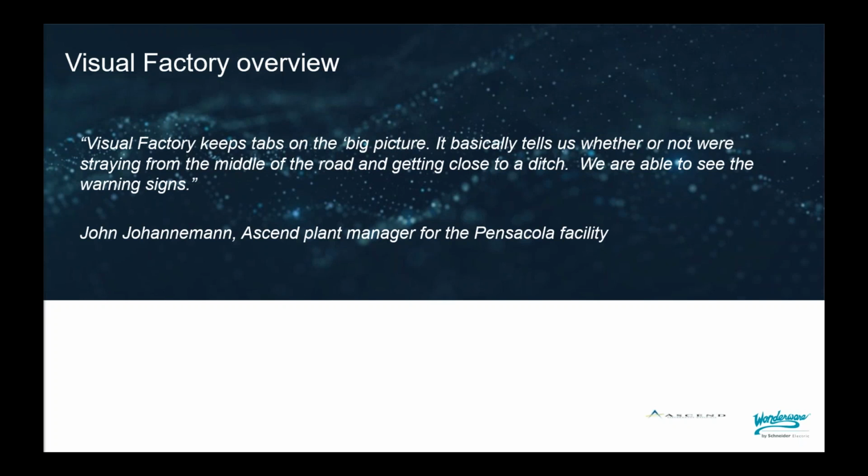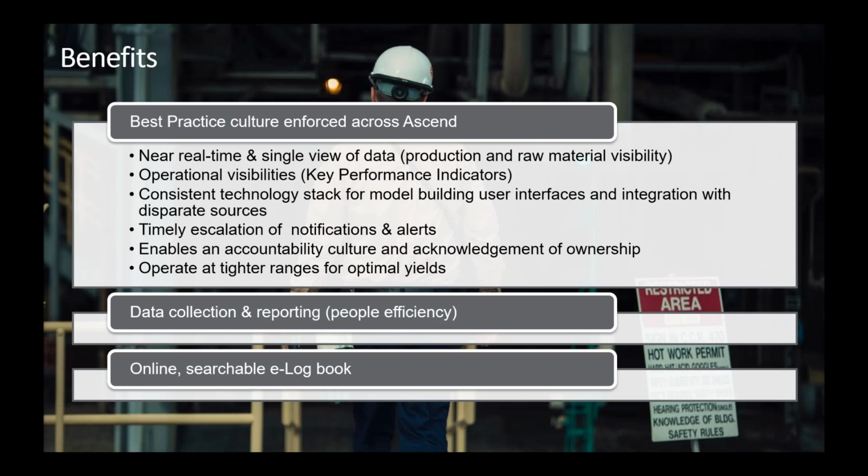People see it. Operators see that we're trying to do something new. We're trying to use handhelds or tablets out in the field. That's something that they had not done before. It's a major change. They see that we're investing in them, and they see that we do the Visual Factory, the dashboards and such. It's something that they see helps them. So as a culture, it helps them understand that we all want to move together to improve our systems.